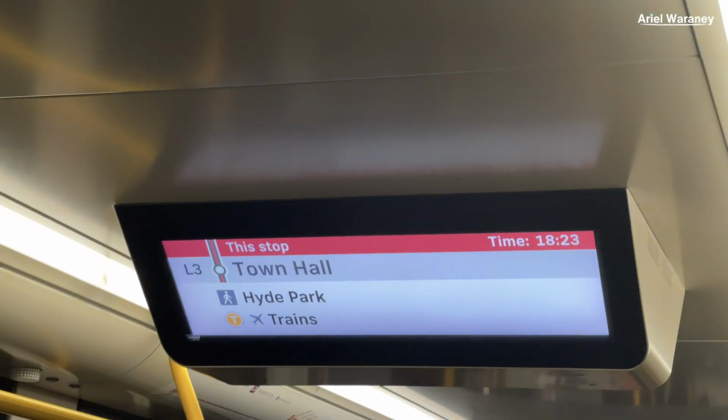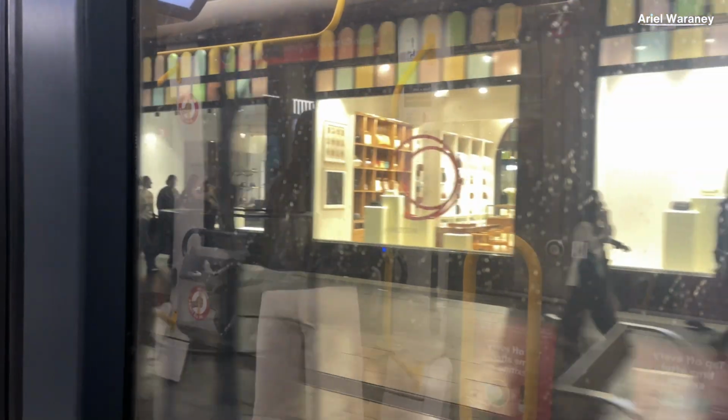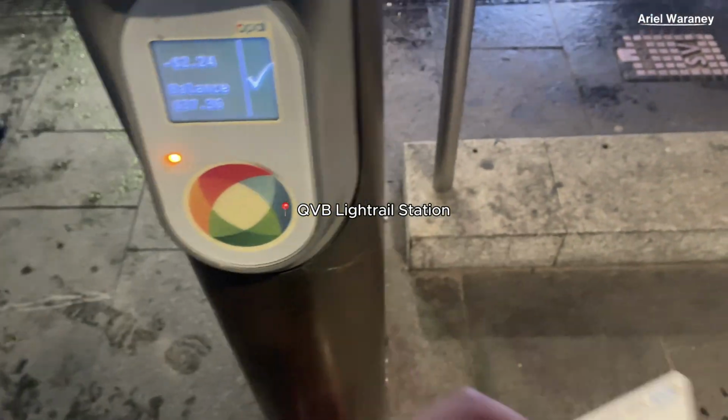And I just need to have a quick stop at Town Hall, and then I'll get down at Queen Victoria Building or QVB station. And don't forget to tap off after exiting the light rail, or you might have to pay up to $200 fine.